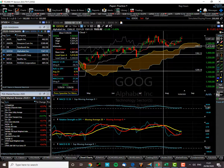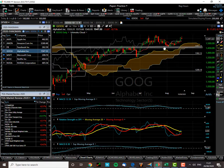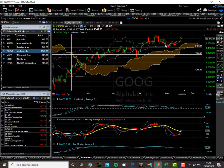And then another support zone here at the standard line, the baseline of the cloud. Now the baseline obviously is the highest high plus the lowest low for the last 26 days, divided by 2. So it's kind of like a pivot price, so to speak.